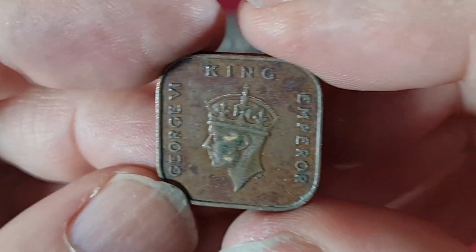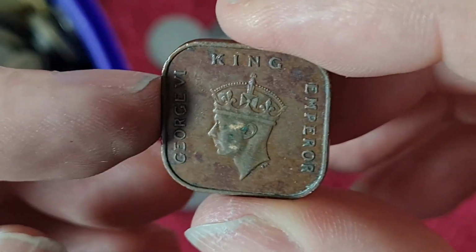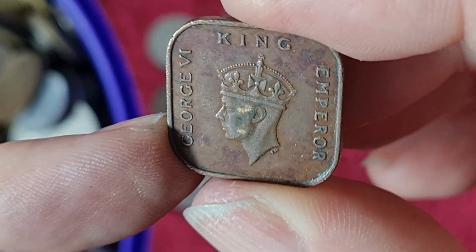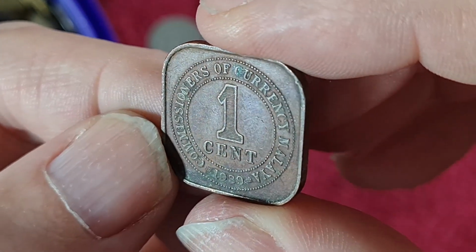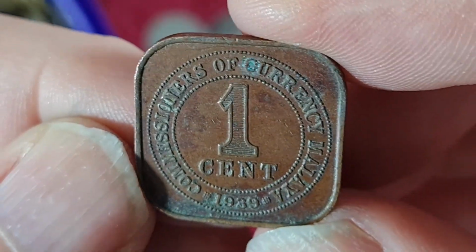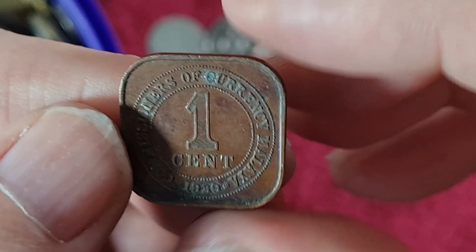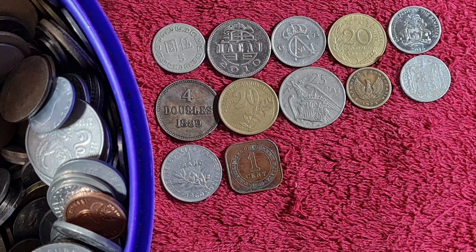Ooh, square coin, George VI with a crown. Square coin, definitely not UK issue. Crowned monarch, definitely not UK. In fact, it says emperor. I'm thinking India, Ceylon, somewhere in that neck of the woods. Malaya, 1 cent. Is that 1939? Looks a bit grubby. Yeah, 1939, 1 cent from Malaya. That's a nice one. Have fun and games trying to put that into a round capsule.